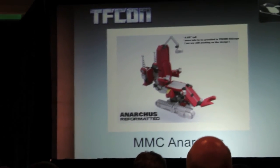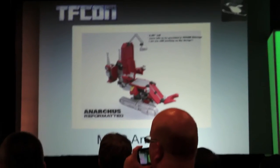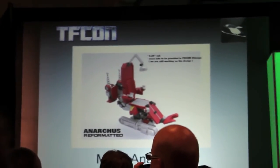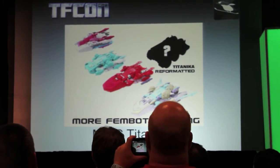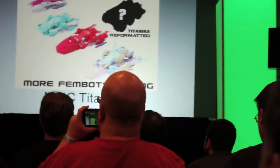One thing to pay attention to is more stuff is coming at TFCon Chicago. So we'll see more of this department. And even more fembots are coming. Terrible guess, but he's right. That's what we assume. It looks pretty much like a six-wheel vehicle. Who else could it be, really?